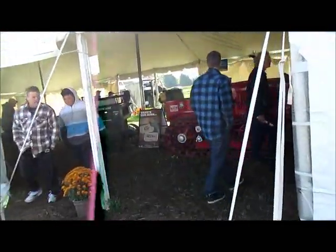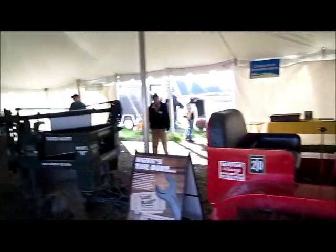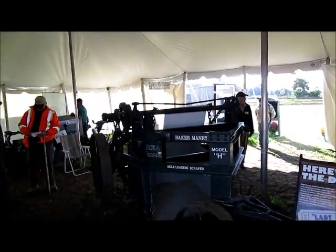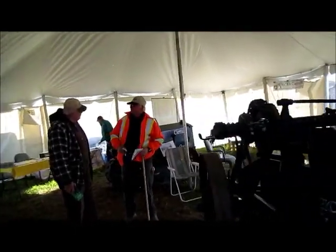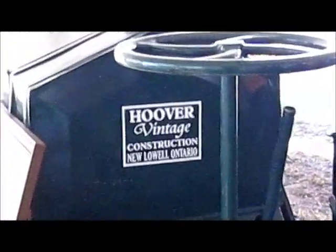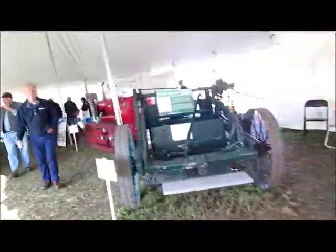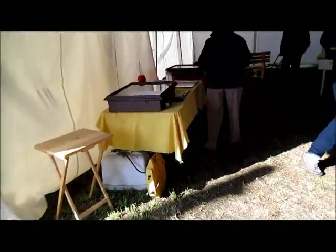I wonder what's in the old tent here. I'm on call. Here's a T20. There's a scraper. Another old cleat track over there. Look. Very nice display here. Hoover Vintage Construction. That's John and Tim Hoover. Nice little free track. Let's go see what engine's running outside here, guys.